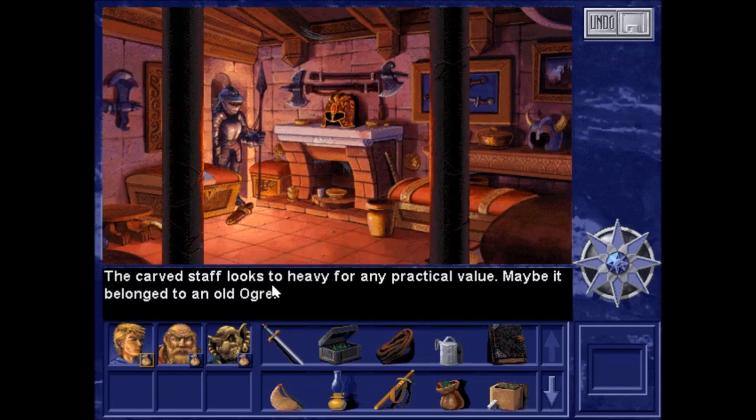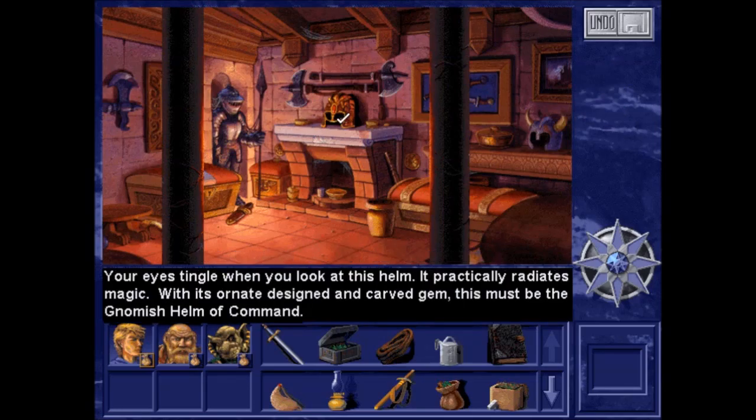The carved staff looks too heavy. Why is it trying to heavy something? Anyway, well, let's move along. Well, it's looking too heavy for practical value. Ah, yes. I don't know how that makes sense, but whatever.